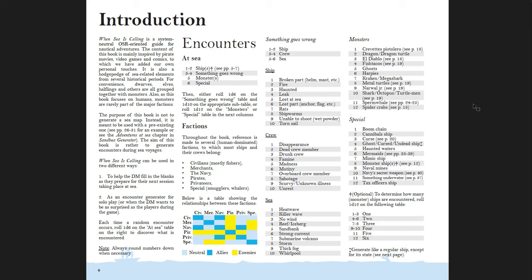I like some of these special events quite a lot, right? Of course, you can get a ghost ship. You can get mermaids, you can get a mimic ship, that's a great idea. A tax officer's ship. You can get the Navy's secret weapon, which is a table you can roll on later. You can run into an iceberg or a reef. You can run into El Diablo or fish tacos. Or you can lose your anchor.